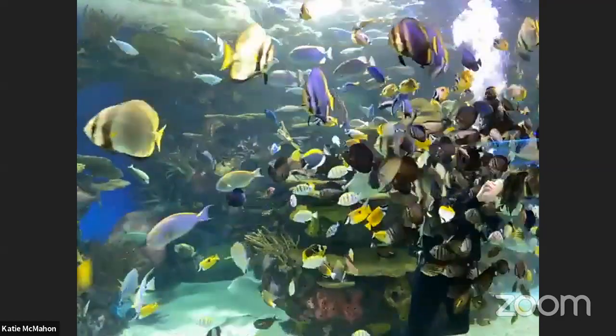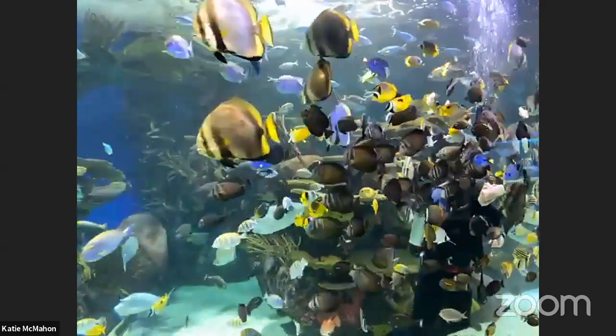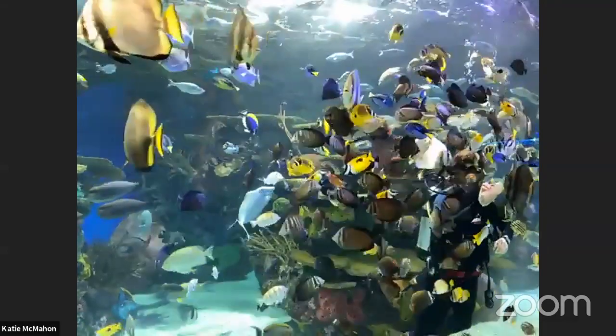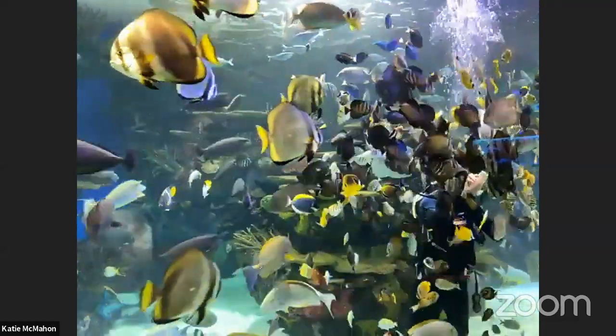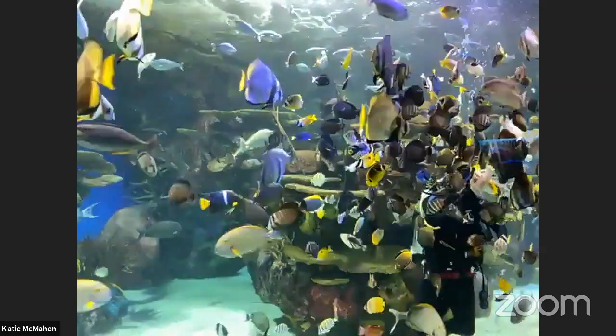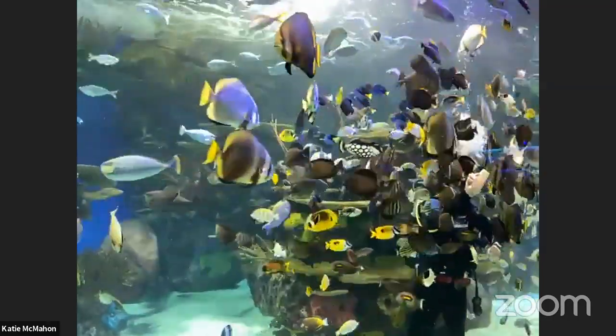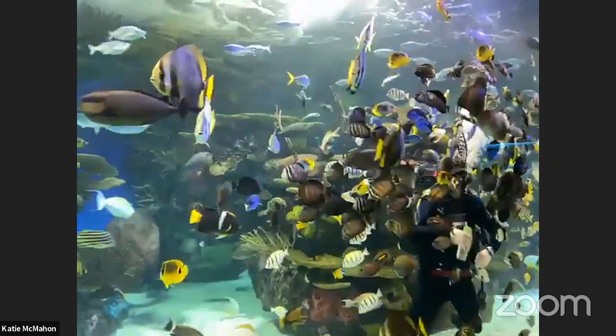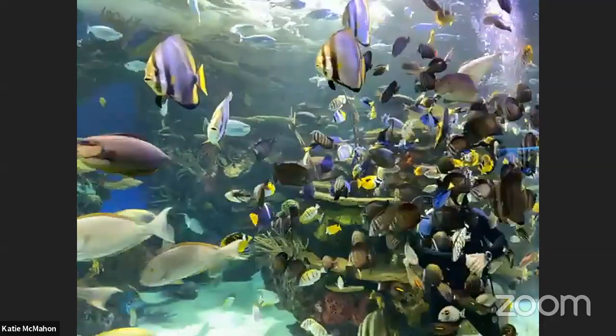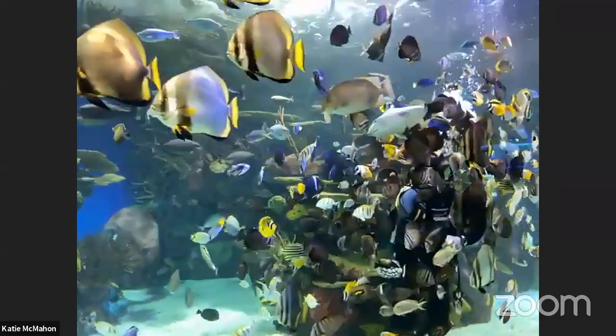That is approximately 4,000 different kinds of fish, 800 species of coral, and a plethora of other animals as well, like sea turtles, all kinds of invertebrates. It's an amazing, diverse habitat. Coral reefs are typically found in shallow water. The algae needs to be close to the surface for sunlight so it can photosynthesize.